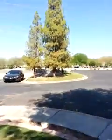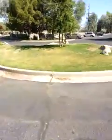Believe they're removing that grass out there. Say goodbye to our entry trees. Thinking about having tombstones made for them.